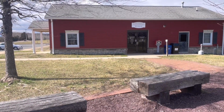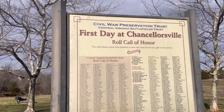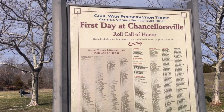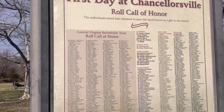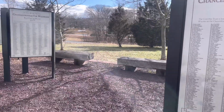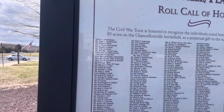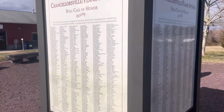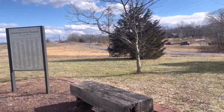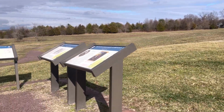There's the museum. I'm not sure if it's open. This says Civil War Preservation Trust, Central Virginia Battlefield Trust, first day at Chancellorsville. Roll call of honor. Flank attack. Big roll call of honor. It's a lot of them, isn't it? That's a lot of people. It is.